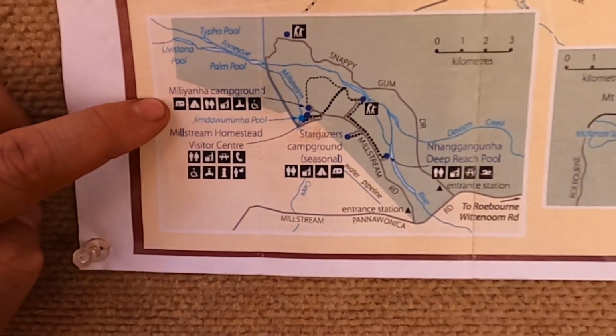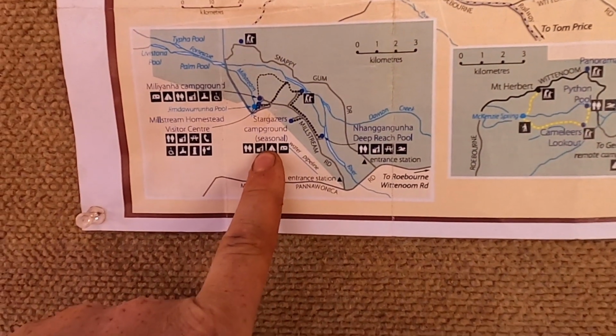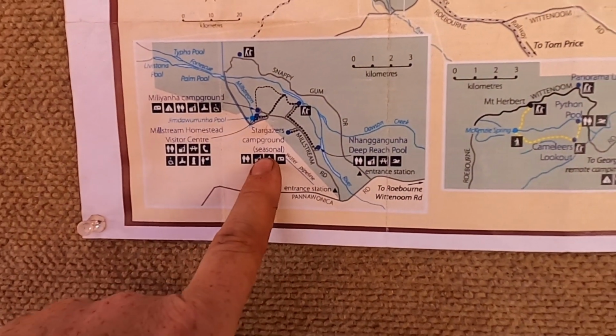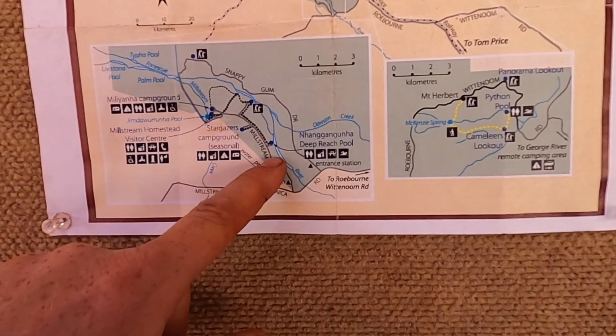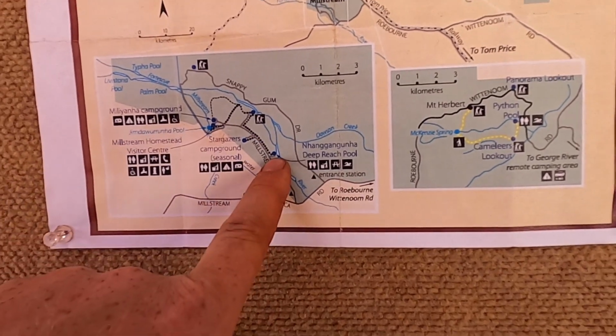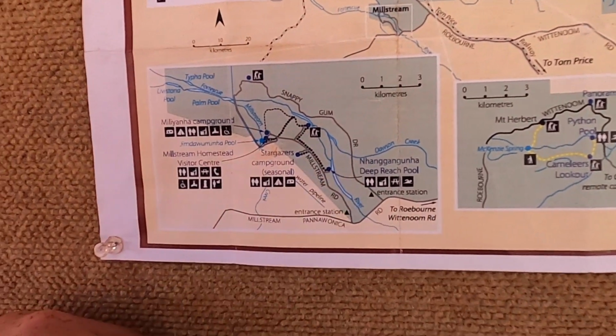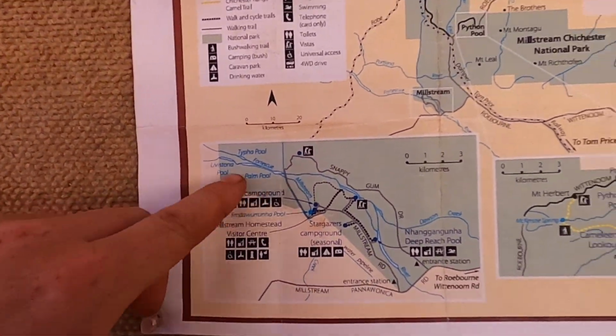So this is where we are, Miliana Campground. There's another campground there, Stargazers. That's just a big empty pit. And we're thinking we're going to go for a drive down here, the way we've just come, and have a look at a loop drive, a lookout, and there's a big pool there you can swim in called Deep Reach. So we're thinking we'll do that. And then tomorrow we'll go the other way and do Python Pool.